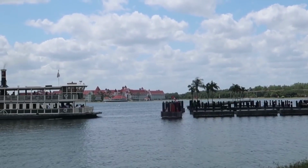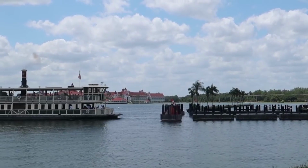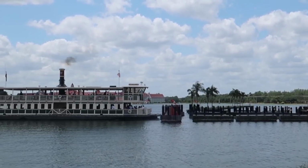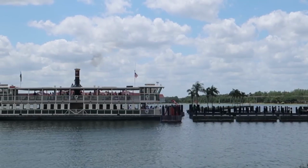You can get there by boat from the Grand Floridian or Polynesian, so you don't have to hop onto the monorail. If you're staying at the Contemporary, I feel like you can just walk. A lot of people don't realize this. It is a very quick walk from the Contemporary to Magic Kingdom. I highly recommend that path. Almost always, don't get on the monorail, don't do any other sort of thing, just walk.